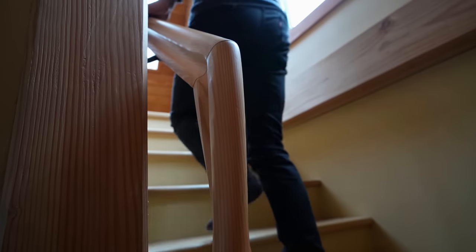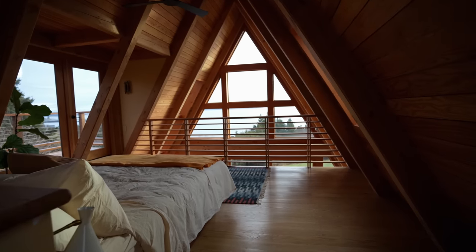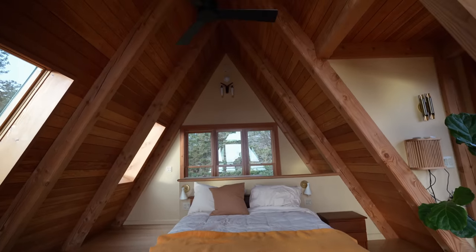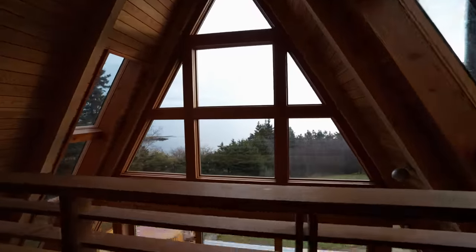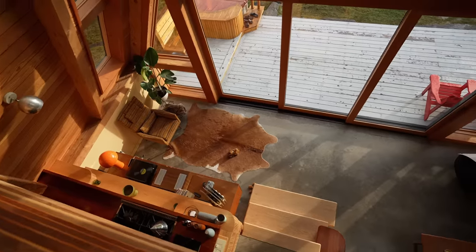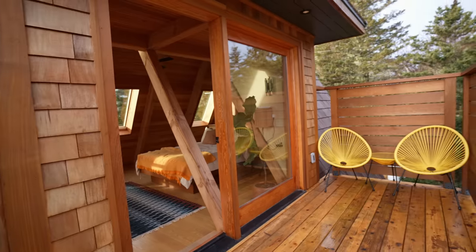This is another example of the attention to detail. This handrail, Tyler was the one that picked up on this. As you're walking, you're turning, but the handrail actually turns with you. It's so beautiful. And then this is the bedroom. It's got a nice comfortable bed with super high ceilings. And look at this view. It's wild. Stunning. And then you can see down to the downstairs from here. There's also a little balcony right here. And that's pretty much the grand tour.